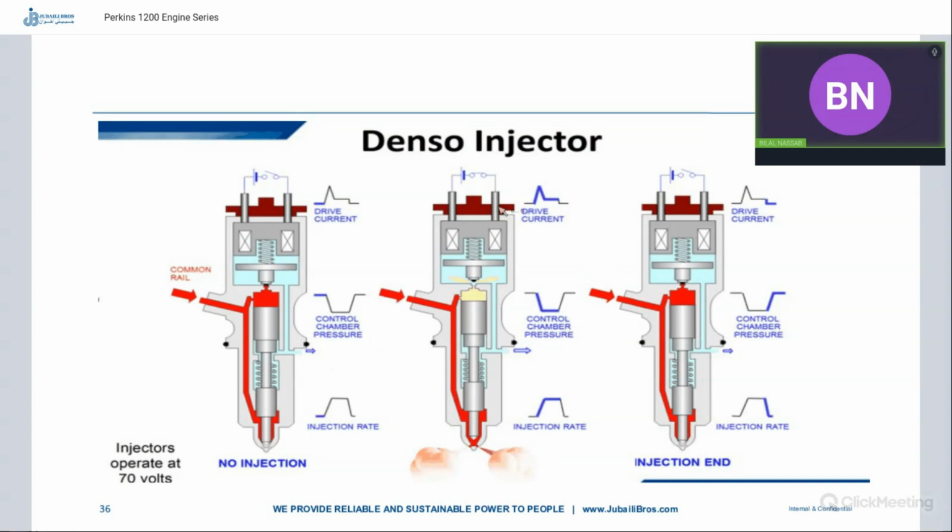Second step, whenever the solenoid is energized, 70 volts DC, look what's going to happen. This poppet will be pushed or pulled up by the magnetic field created by this coil. The incoming pressurized fuel is still going in here and at the same time going here at the top. But now the pressure here will be leaking out through this opening from the injector all the way back to the fuel tank. So now what you have is high pressure in here.